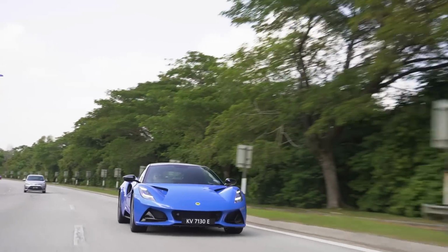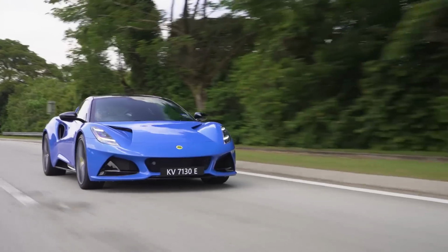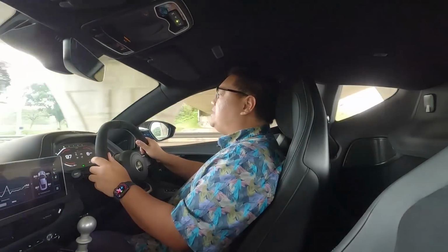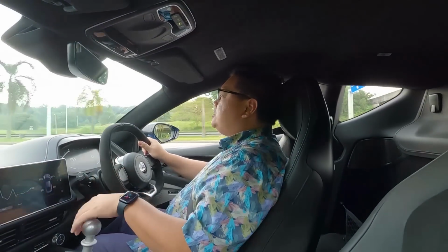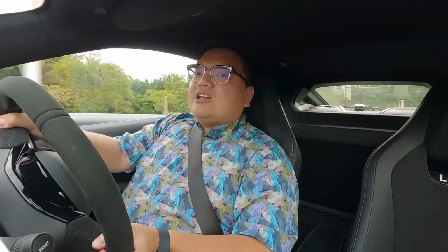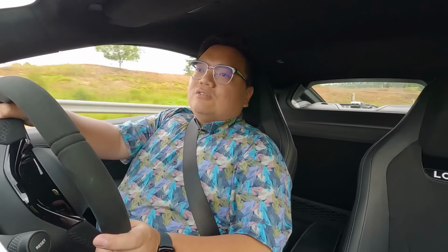It's not without fault, obviously. The 6-speed manual gearbox, as nice as it is to use, it does feel a little bit heavy, a little bit notchy. So yeah, it doesn't quite feel as slick as a Porsche manual or even a Honda Civic Type R manual gearbox. It doesn't have that mechanical clickety-clack feel of those cars.